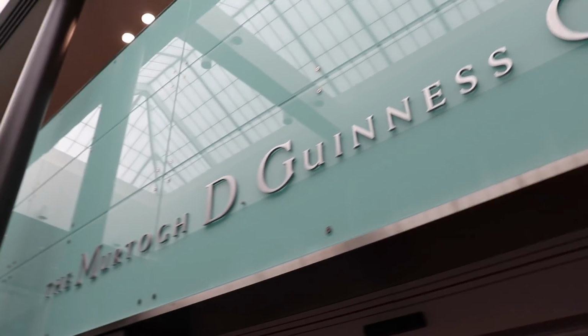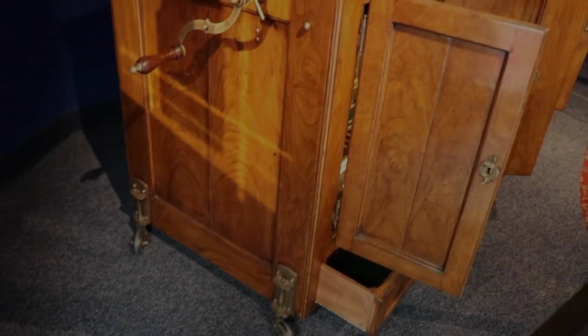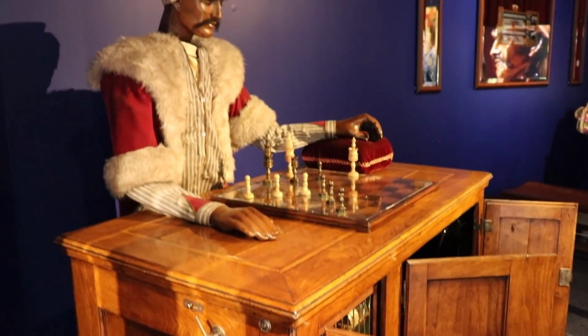So we're going to this room first. There's an automaton in there. I believe it's called the Turkish Player or something like this. And it's a chess player who's entirely automated. Look at this thing.